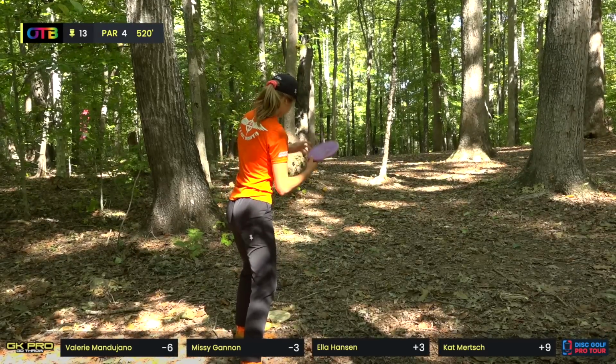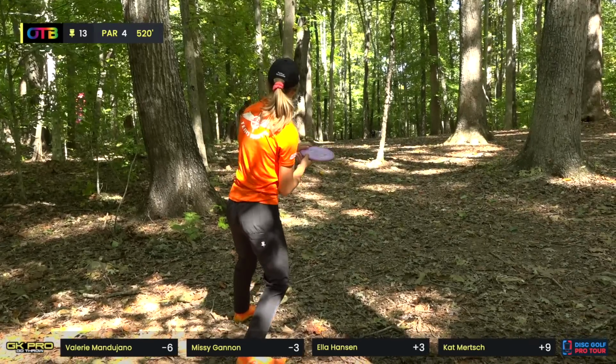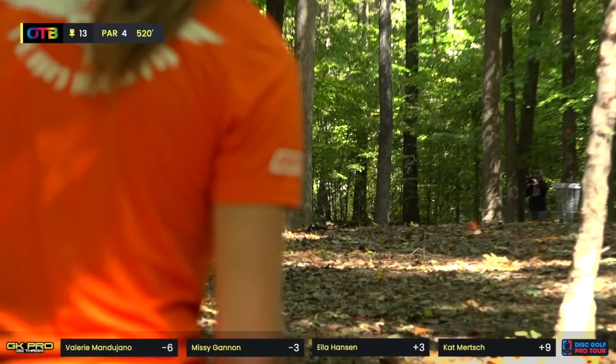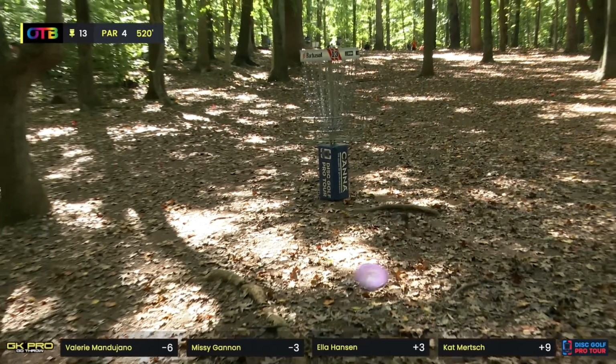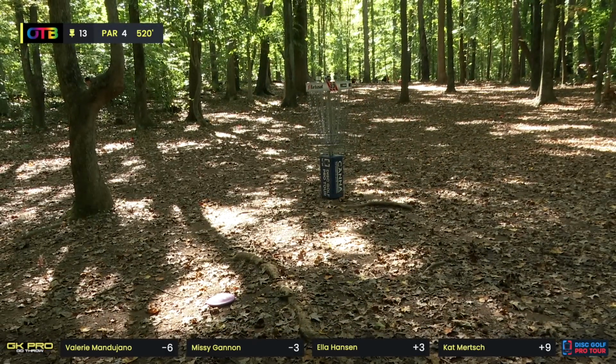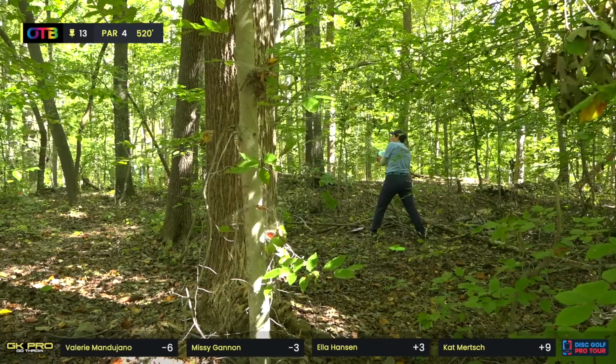Solid shot from Missy there. Gets to circle 2. Kat, the closest to the top of the hill. Yeah, she's just going rhino. Nice and straight. A little bit of fade. Beautiful. And checks up nicely. Just outside the bullseye. All 10 feet of elevation lost.